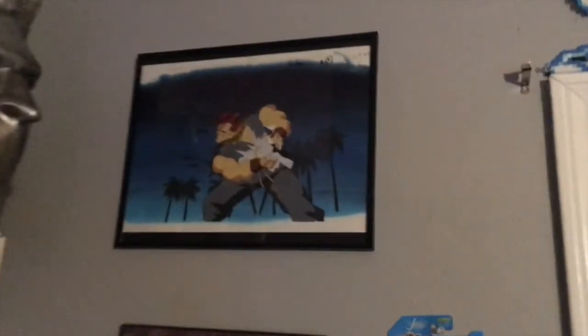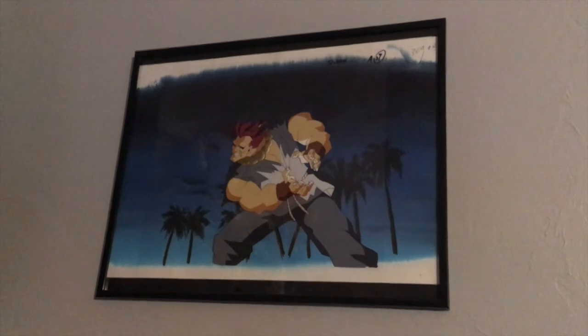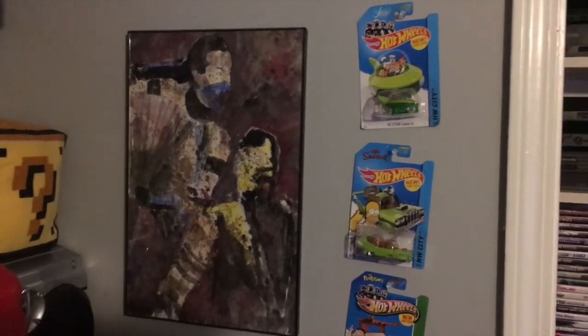Again, random crap on the wall. This is a cell that my friend Brian bought for me from the 90s Street Fighter 2 cartoon. Really cool. It's an actual cell. This is something that one of my wife's friends, Aaron, made. He asked who our favorite characters in Mortal Kombat were. Mine's Scorpion. Chrissy likes Katana. I can't remember her name. I'm so terrible right now. Anyways, just some random stuff.